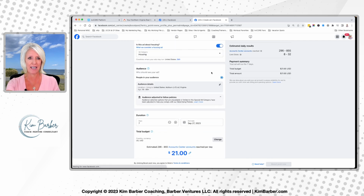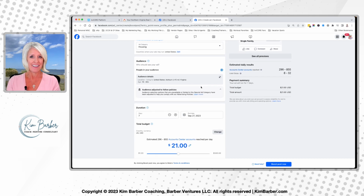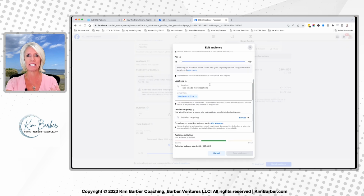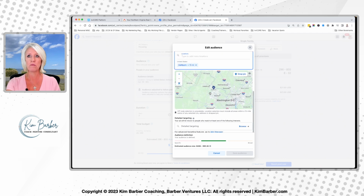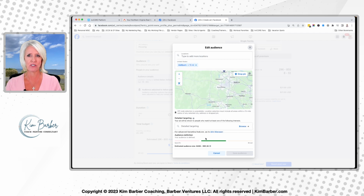Yes, it is a special ad, so you say yes, it's a special ad. There are some things we cannot do, as you know, we cannot discriminate. So we're going to make sure this is 15 miles of Ashburn. In this case, I might want to look at the radius and ask whether that's the right location. Obviously, you can do other locations. You can drop a pin. For me, I'd like to move this a little bit. You can do some detailed targeting on your own.